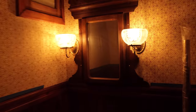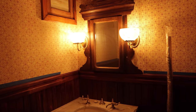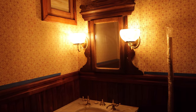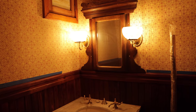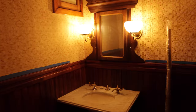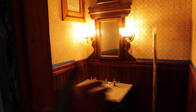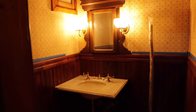And even though these are electric, you can see the light levels they're putting off. It's not terribly bright in here, but that's the way it would have been. It's supposed to give off a darker feel. This was fairly modern technology for that time, and so having light at all was pretty fantastic. And then just the way everything looks together, it's just beautiful. I really do love it.